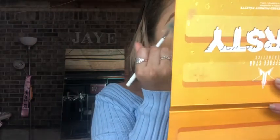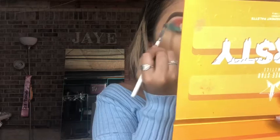So now I'm gonna go back in with the JH40 brush, go back in with the shade Splash, and hit the corner again and just blend it in with this.